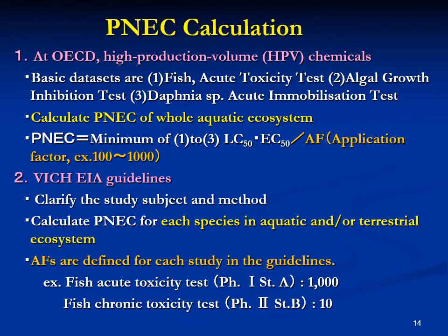This is how PNEC is calculated. At OECD, I'm involved in the investigation of high production volume chemicals to determine reference values. For this investigation, 3 basic tests are conducted, which are the same as those in the VICH guidelines, but other tests can be used in the VICH guidelines in an early step.